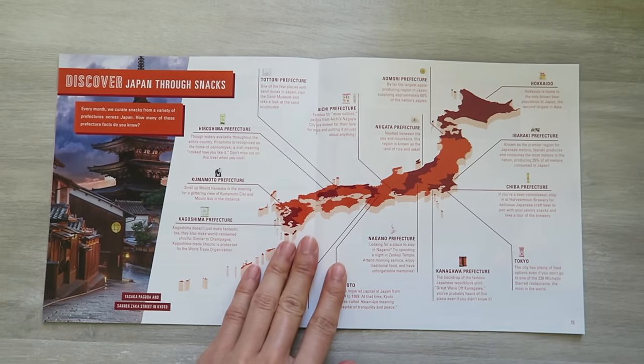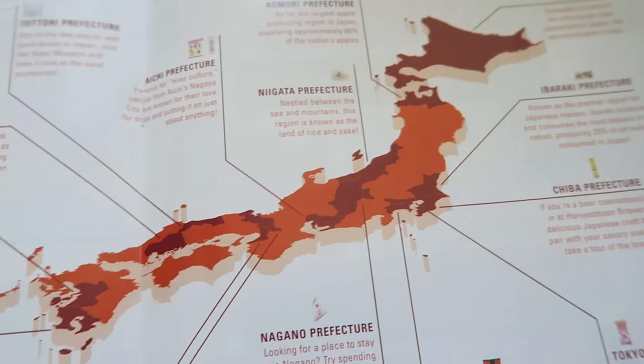Yeah, I think so. I love how they provide this informative booklet. They tell you which prefecture the snacks are made, so I'm getting ideas on where I could film next and what kinds of foods to watch out for in these different areas of Japan.